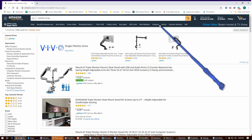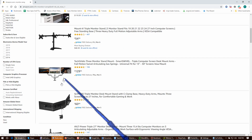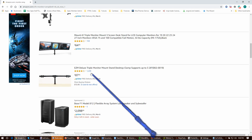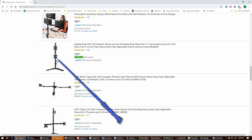Okay, a monitor array is something that will hold multiple monitors up for you. Or arms. Okay, like this. Like this one holds 3 monitors. So I personally don't like the ones that you have to balance it on because it's really a big pain. Okay? I like the ones where you get to stack them on top of each other. This is actually my favorite one right here.